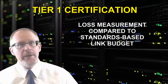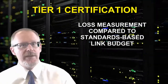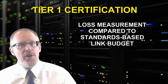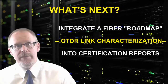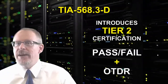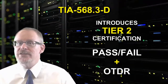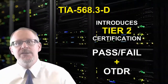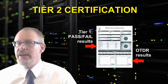Up to this point, we have discussed what is called Tier 1 certification as defined by the popular TIA 568 cabling standard. But in recent years, there have been calls to implement OTDR link characterization, in other words, a roadmap of the fiber link, into certification reports. With the release of the TIA 568 3.D standard, this has become a reality. Technicians are now allowed to perform what is called a Tier 2 certification test, which is essentially a Tier 1 optical loss pass-fail report with an OTDR trace attached.